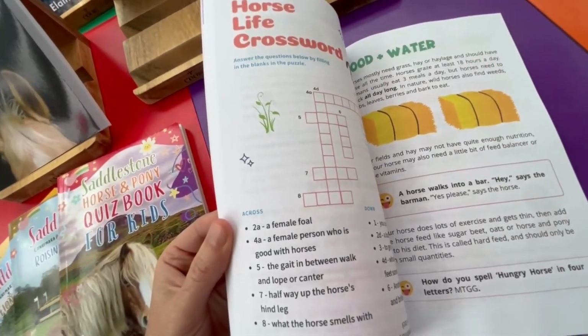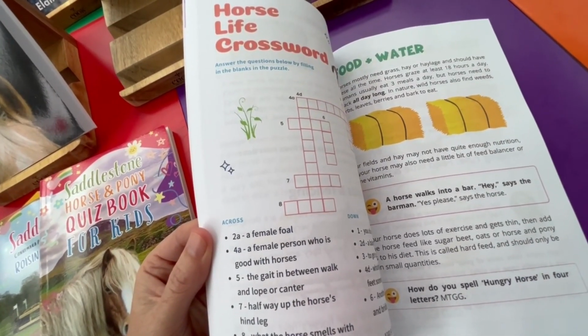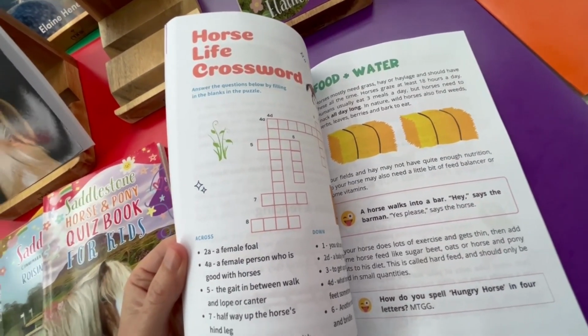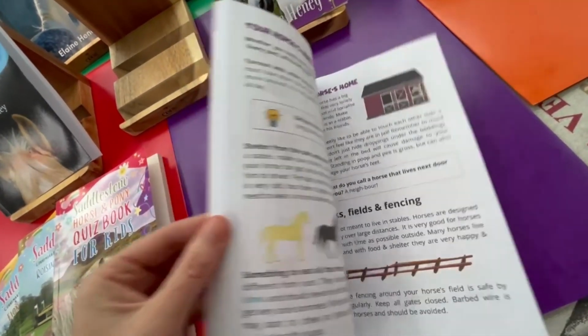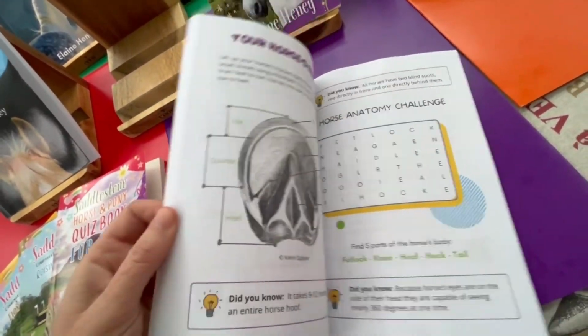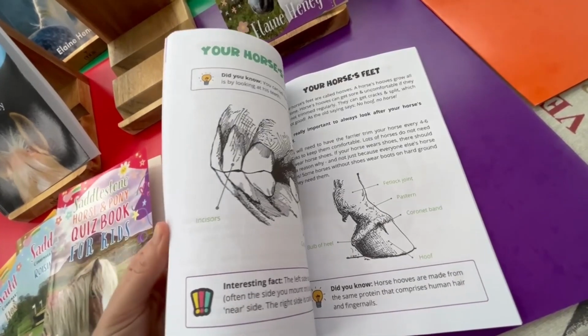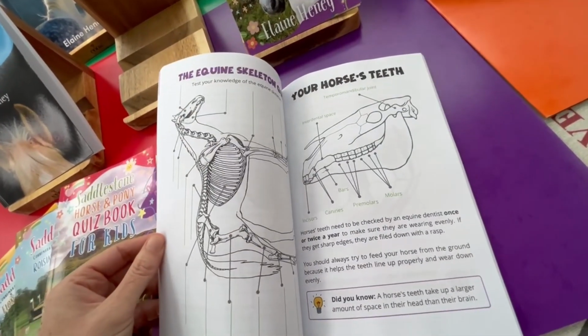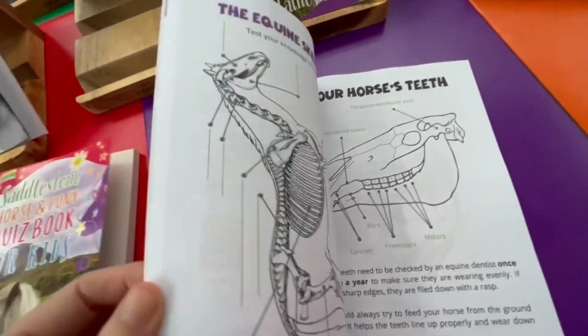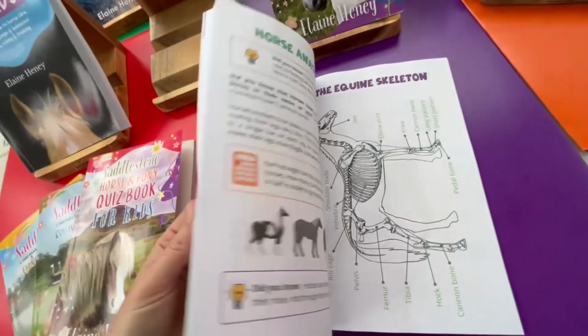Lots of education. All of the books that I write are based on the ethos of listening to the horse and listening to the pony, listening to your pony, and looking at life from their perspective. So there's tons of good horsemanship practices in here too, as well as the more practical things about names and the usual horse things that you need to learn at that stage. So the equine skeleton, they can learn about the horse's head and teeth. Here's the skeleton here. So it's really cute.